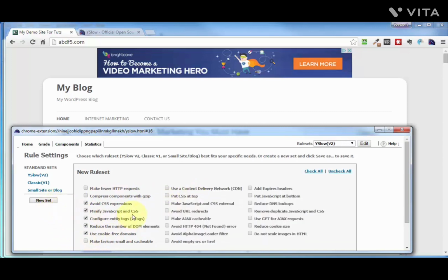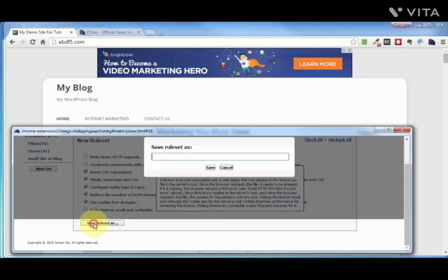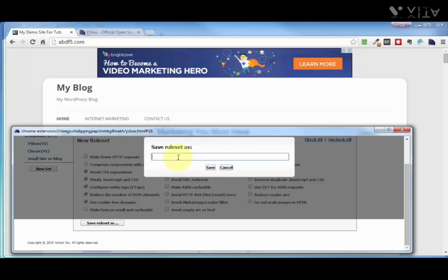So you make your custom set. Choose the items you want to test for on that particular site. Click on Save Rule Set As. I would give it that site name.